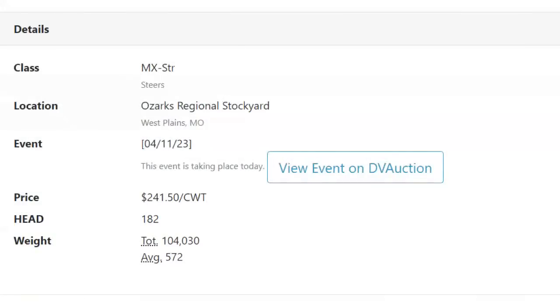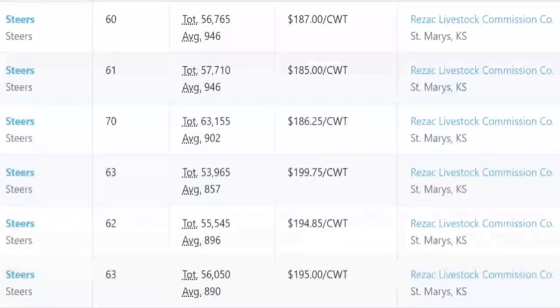But talk about a stick-out deal in West Plains. 182 steers weighed 572 at 241.50. That was not near the high on your heavy 5 weights, but a big string of mixed steers there, guys, and that's a pretty good quote. How about Denny Rezac Livestock Commission, St. Mary's, Kansas? Tend to sell in the evenings this time of year. Look at these loads of yearling steers there that sold late in the day, weighing from 850 to 950 pounds, and they bring from 185 to 199.75 in St. Mary's, Kansas.